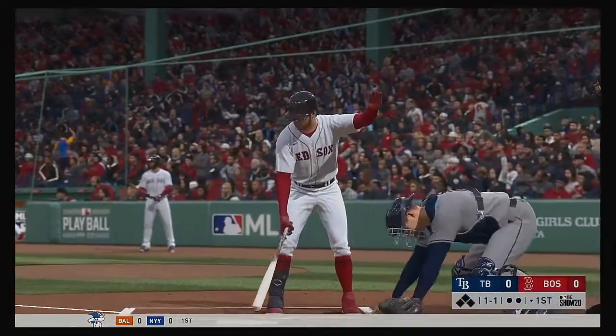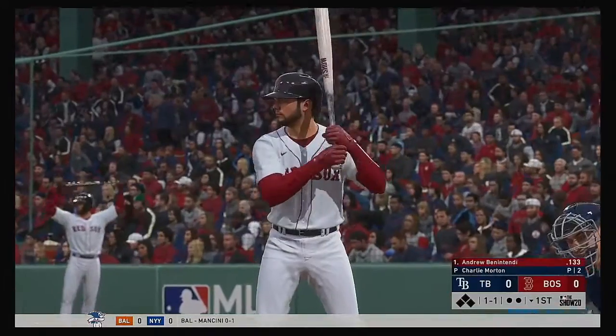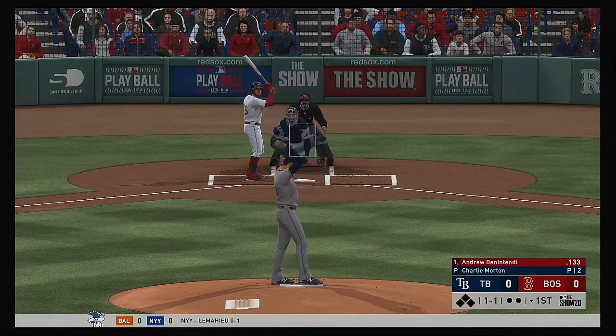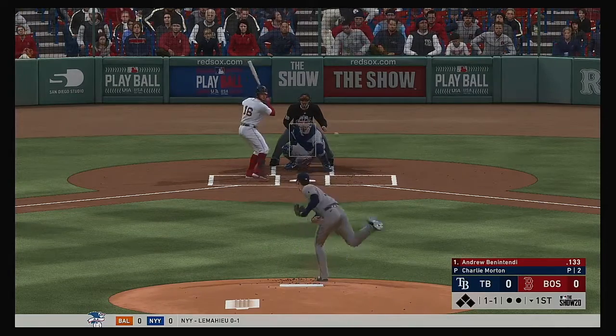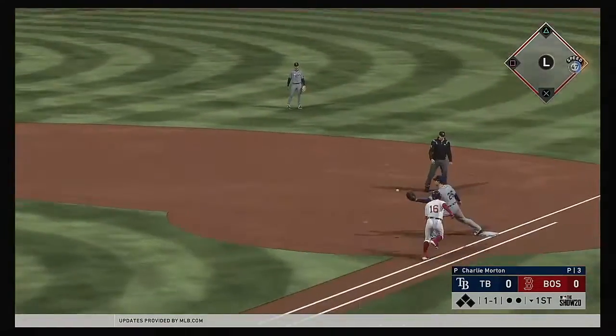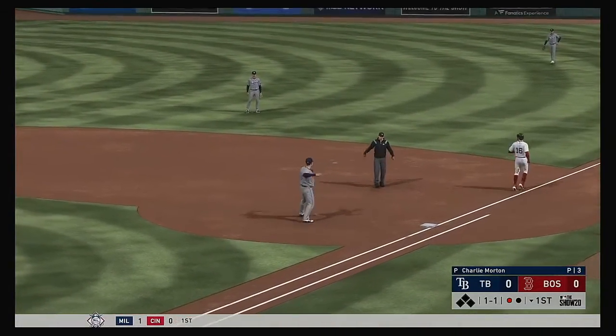And that'll bring up the left-handed hitting Andrew Benintendi. He'll lead things off here in the bottom half of the first. Hit hard back up the middle. Adames picks it up. And the throw to first is in time, one gone.